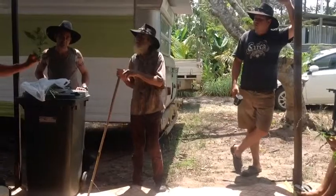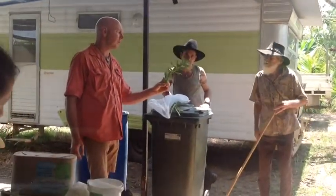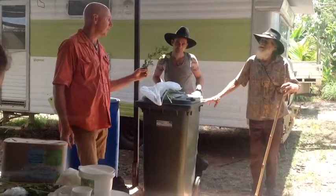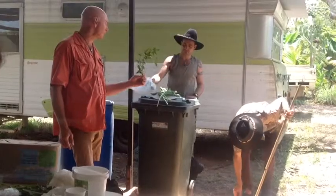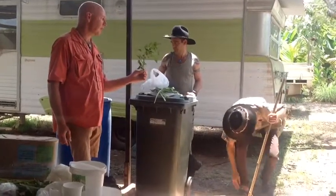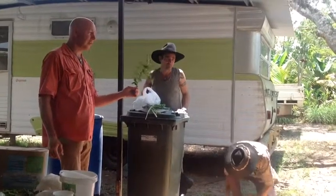Another one's spiny amaranth, or needlebird. You see it growing out the back of dairies, pig pens, and areas where there's excess nitrates as well. It's doing the same job, soaking up that excess nitrate. And if you've got a nitrate problem, you'll have this. If you don't have a problem, you won't have it.